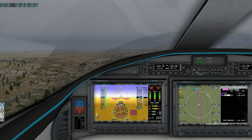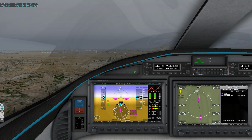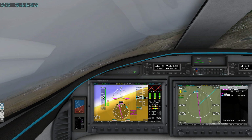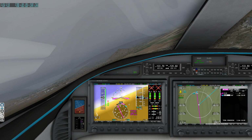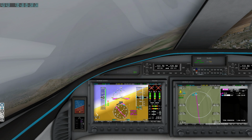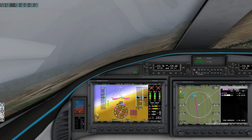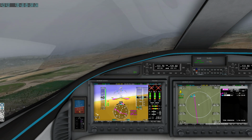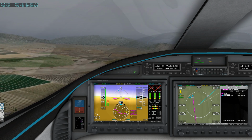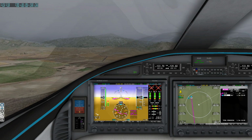There it is. Alright, let's see here. 2.9 would be right across here. Let's turn this way. Do an absolutely horrible approach. I learned how to use these better too.